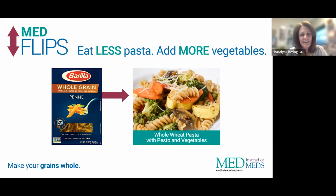You can eat less pasta and also bulk up your pasta with more vegetables. That's another option. In this recipe, whole wheat pasta with pesto and vegetables is a good illustration of that.